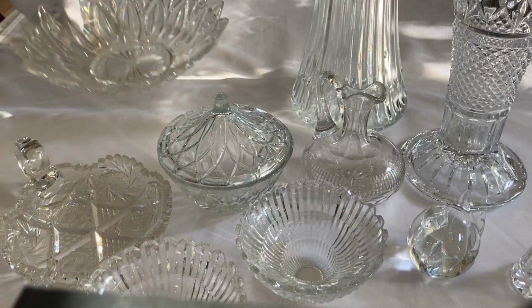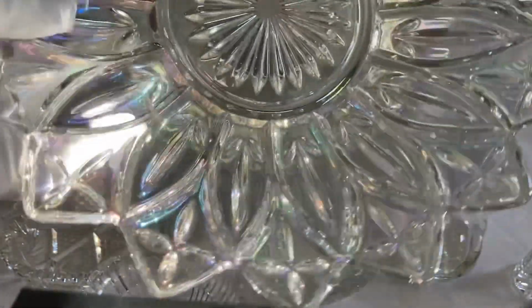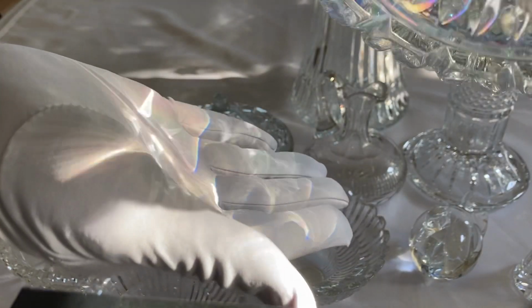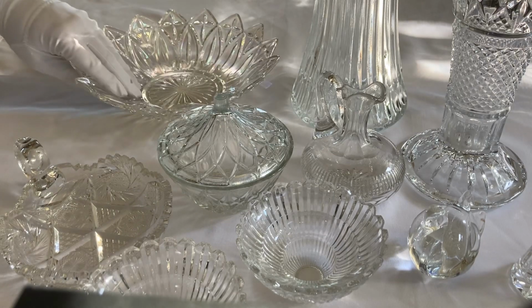And again, you should see a rainbow hue. Now, William keeps handling that piece. That is a glass piece. Glass. I don't want you to get confused. That is because it's an iridescent glass. It's a form of carnival glass where they've used salts in the creation in order to give it that kind of rainbow effect. That's not the kind of rainbow effect we're talking about when we're talking about crystal.